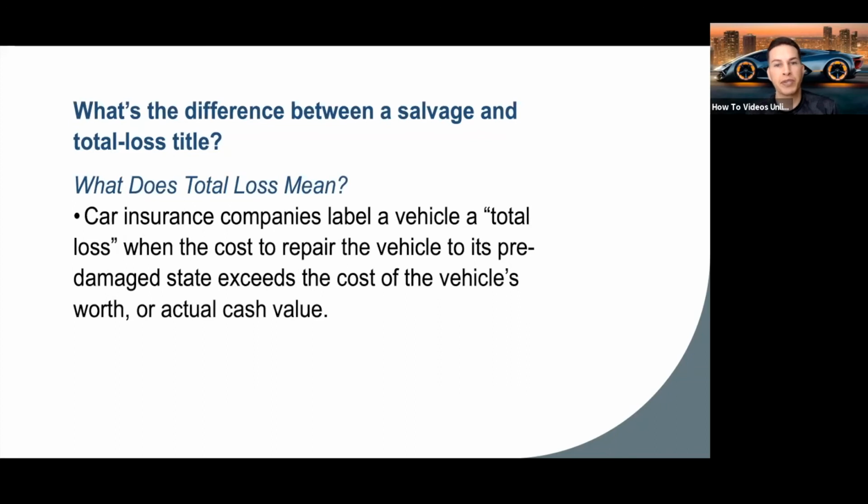So what's the difference between a salvage and a total loss title? What does total loss mean? Car insurance companies label a vehicle a total loss when the cost to repair the vehicle to its pre-damaged state exceeds the cost of the vehicle's worth or actual cash value.